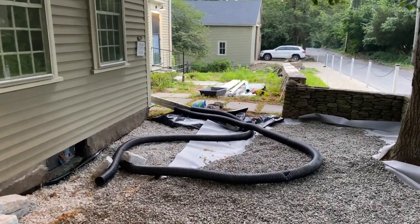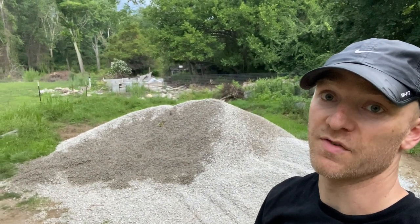Let me show you how much gravel we moved. All right, guys, so there's the pile now. Very small dent made, but what can you do? So I'm gonna pick up here tomorrow where we left off and hopefully be installing the window wells as long as we don't get any rain.